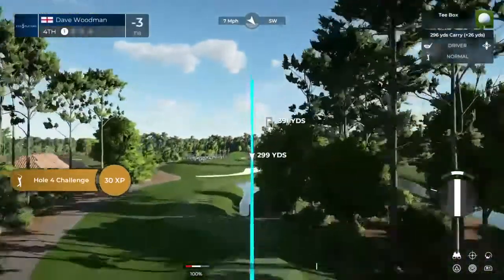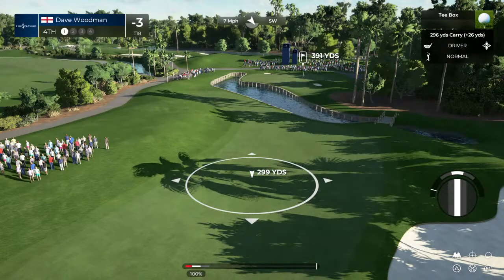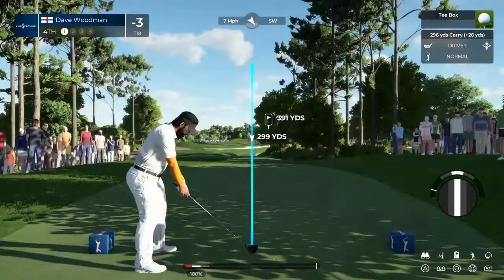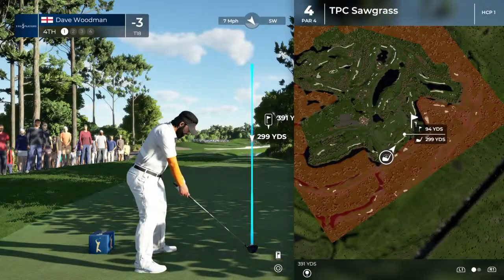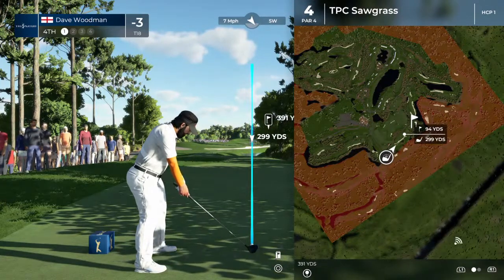Here we are on the fourth hole. Par 4, 384 yards, a long snake-like bunker down the right-hand side to a cool little green with all sorts of movement on it. A very fun hole to play indeed. Holy cow. How do I zoom in on that then?